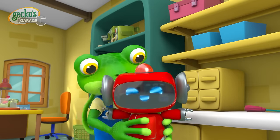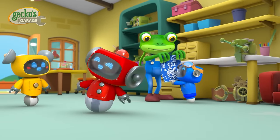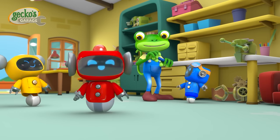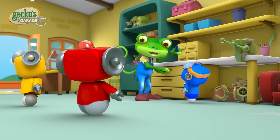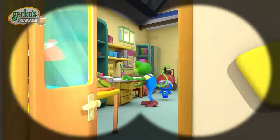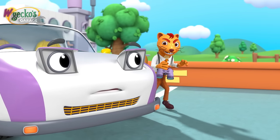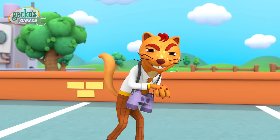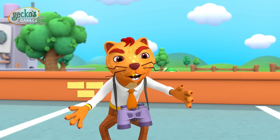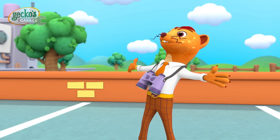There you go, Red. Good as new. Ah, it seems like only yesterday that I built you all. But don't worry, I keep your plans safely in here, so I'll always know how to fix you. If I could get my hands on those plans, I could make my own mechanical! Then my garage really would be the best!